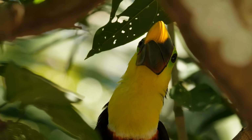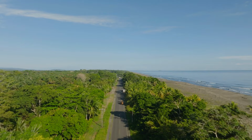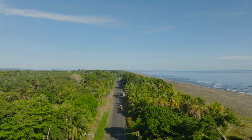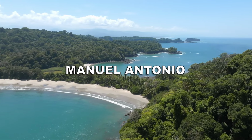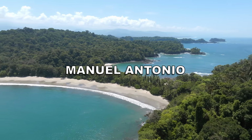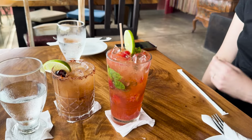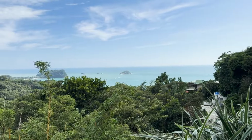We really enjoyed the high elevation and cooler temperatures in Monteverde, but now it was time to switch gears and head to the beach town of Manuel Antonio, where it was hot and humid. Also, the rainforest is right next to the beach, which gives us an opportunity to see a different set of unique animals. Before we check into our Airbnb, we grab lunch with an absolutely stunning view of the ocean.